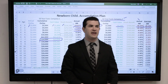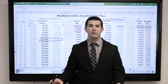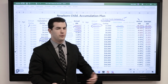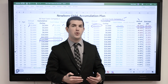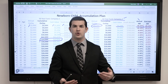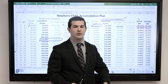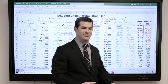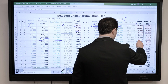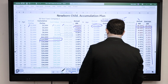For example, if I state, hey, I earned 30% in the S&P 500 last year, that would be my annual IRR. If I look at my average, the question would be, what did I earn over the past 30 years in the market? That's my average return, factoring in the early years that are negative and the later years, which are the best years of a life insurance policy. So time passes, annual IRR picks up, and that pulls up the average over time.